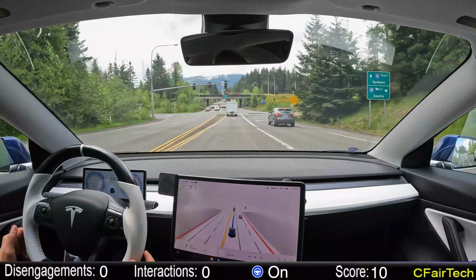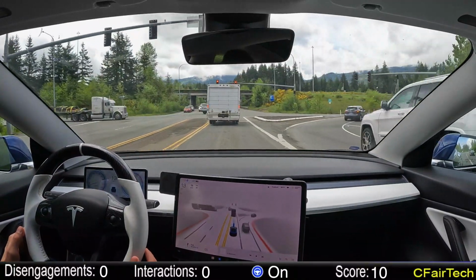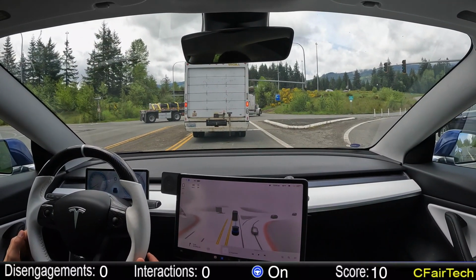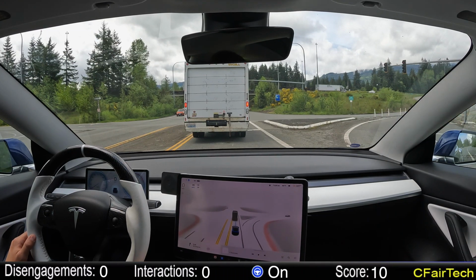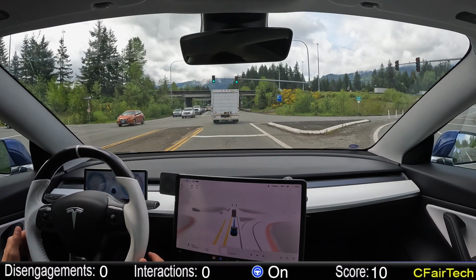So here we are coming up to a light, and this is where the transition to the highway begins. We'll stop at this light, and once the light turns green, we will be switching at some point over to just regular auto steer, regular autopilot found on any other vehicle, or I guess it would be called navigate on autopilot, except it won't be changing around cars or anything for the most part.